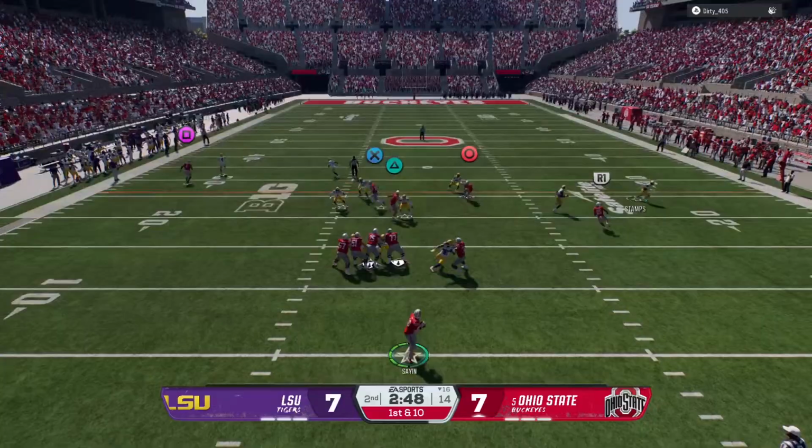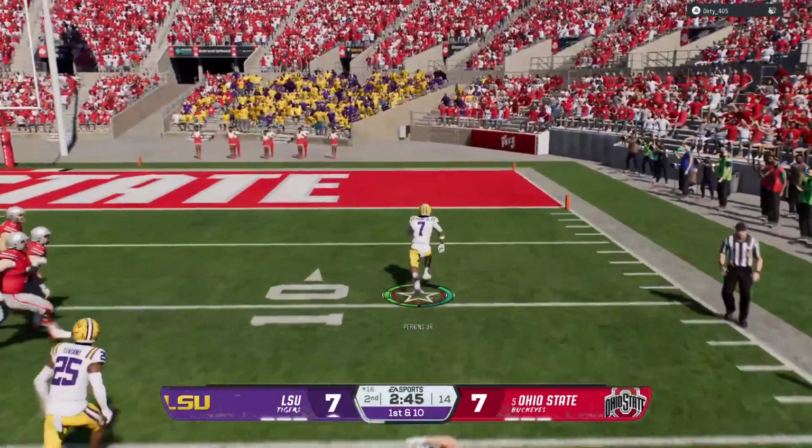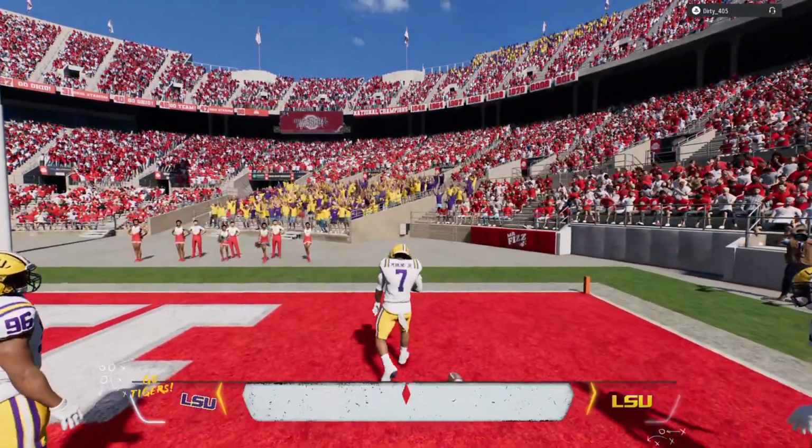They'll crank up this drive with the pass. Picked off. A turnover in their own end. Got some room to run. Touchdown, LSU! The defense does the work itself with a pick 6.